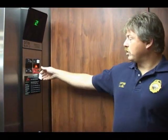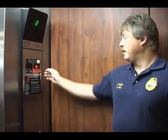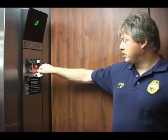If you wish to hold the car at this floor, you can turn the key to the hold position. At this point, you can also remove the key and take it with you. That way it's impossible for somebody else to take the elevator from you. Another option is just leave it in the on position. That way other firefighters evacuating people can bring them the elevator and take the car down.